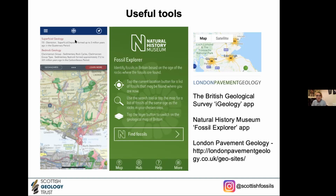Another app that works quite well alongside that is the Natural History Museum Fossil Explorer app. If you look at that, you can locate yourself and it'll tell you really great sites. Another one is London Pavement Geology. I know, obviously London, and the app itself is only based around London just now, but the website has been extended to the rest of the UK. There's lots of sites logged around Edinburgh, so I know there's lots of pavement fossil fish that you can go and investigate. Over the next few weeks, I will be inputting a lot of data for sites around Fife, so hopefully they'll be on there soon, and you'll be able to go and visit these, like the Frosterley Marble and things.